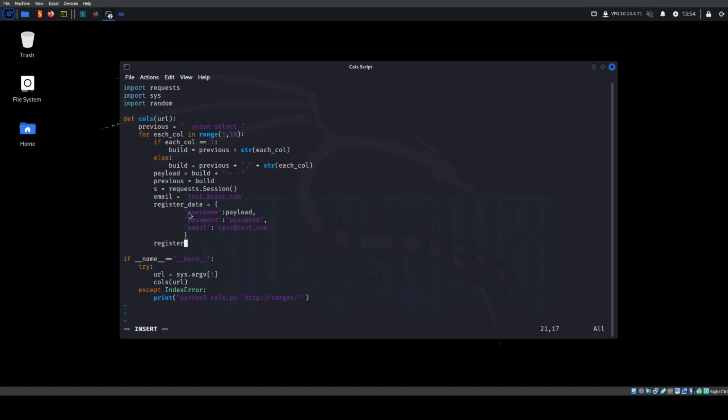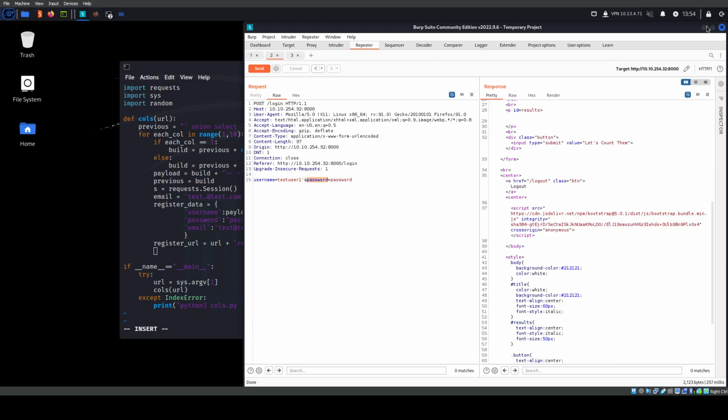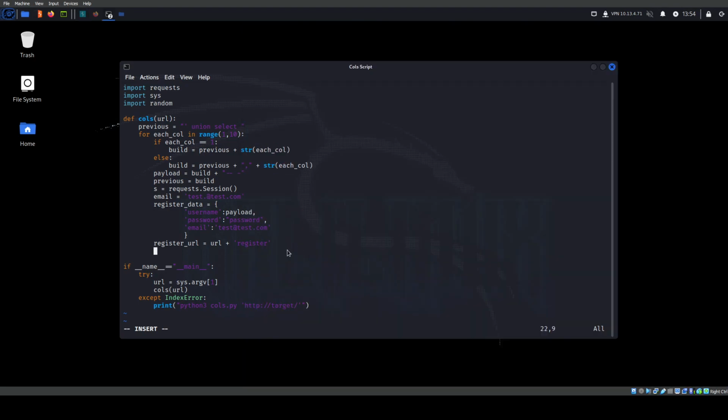And now we gotta register. So register URL. So we're gonna do URL plus register, because that's the endpoint. Perfect. Next endpoint is username and password, login. And after that is login again. Whoever wrote this code is terrible, except pretty much it was me. So register, we don't need a session for this. We do request post register URL. We need the data, which is register data, and that is the first one.